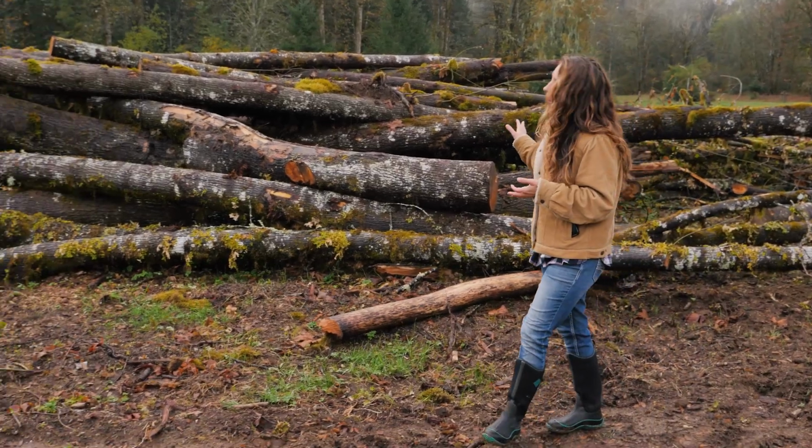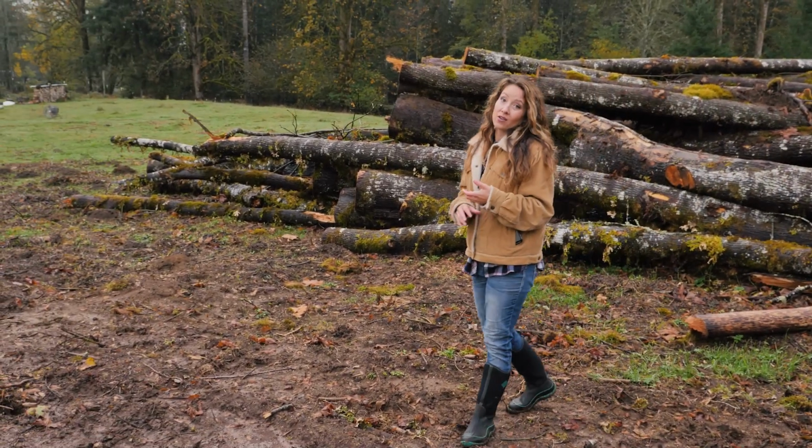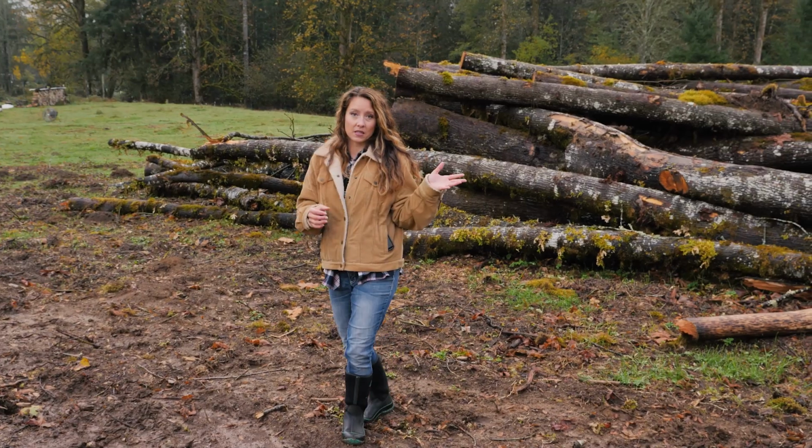This pile here, obviously, we just took down, and this will begin drying out. It's not going to get very dry throughout the winter, but it's going to be fine.